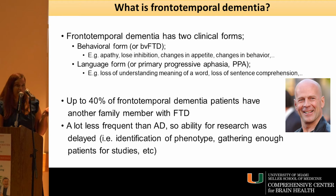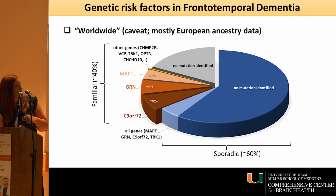About 40% of frontotemporal dementia patients have a positive family history, which means that there is a strong, more monogenic form present in these individuals. Unfortunately, because it's less common than Alzheimer's disease, the research has somewhat lagged behind in terms of getting enough patients together to study the genetic background of it.